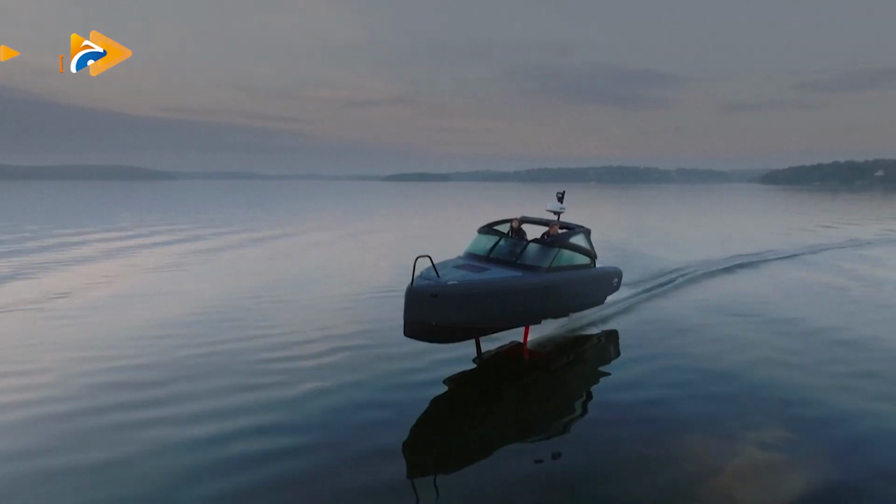So behind us we see the Candela C8, which is the first long-range and high-speed electric boat. It flies on hydrofoils, and these hydrofoils reduce the energy consumption by 80% compared to a conventional boat. And that means that we can squeeze out more miles at high speeds.